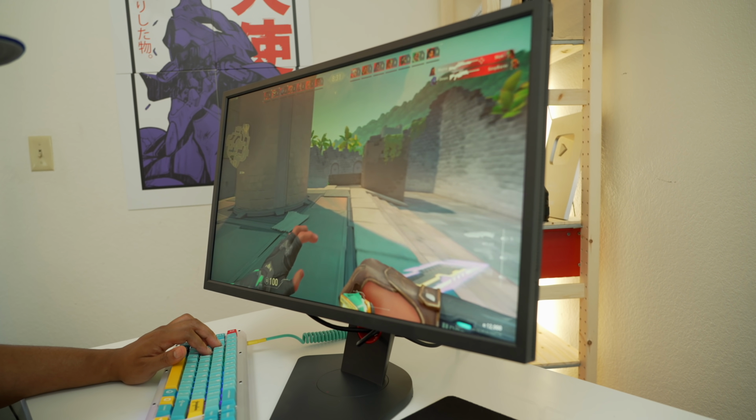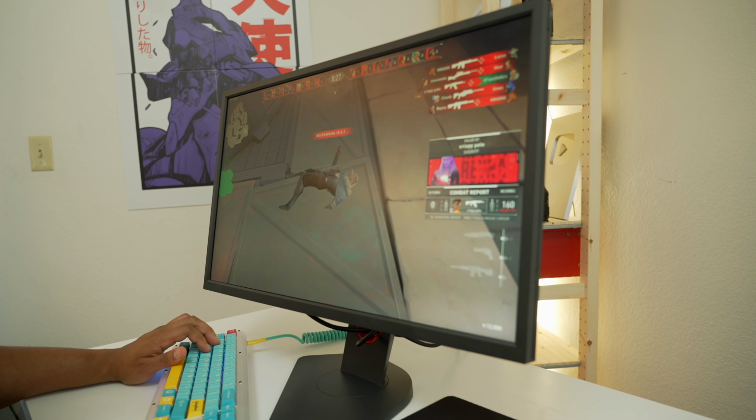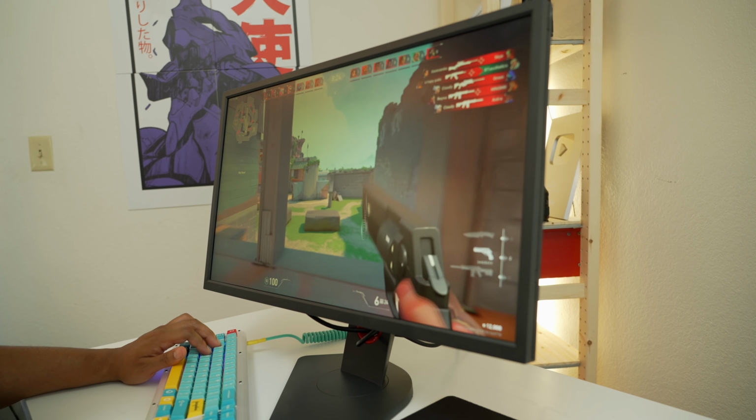You guys know what I'm talking about when you whip your mouse around and then you land on a position. I want that image to be as clear as possible and as clean as possible. Now it also has a great Black eQualizer setting that allows you to brighten dark areas so you can catch every movement even in the darkest of areas.